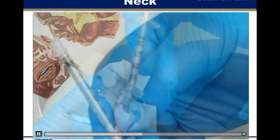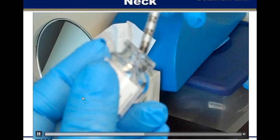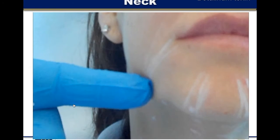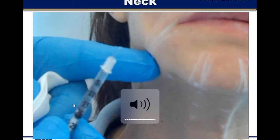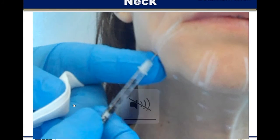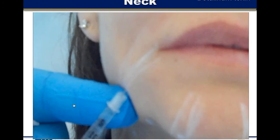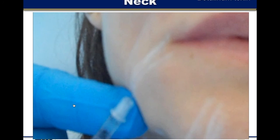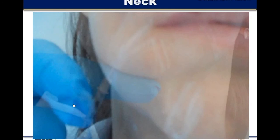You want to fill up. I usually use 1 syringe for each anatomical area that I'm doing, and I throw them away. People that draw up like 1 cc and just use the same needle, after the 3rd or 4th pinch, the sharpness of the needle goes away and it gets dull.